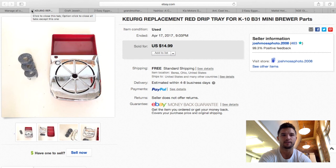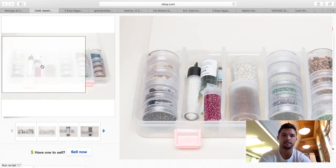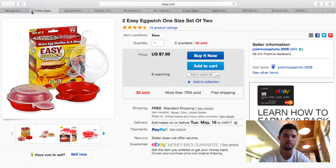So keep your eye out for Keurig parts. You don't have to have the whole Keurig. Even just the tray sells for about 10 to 20 bucks. So keep your eye out for those. Again, more beads, same lot, all profit, $14.99. More egg witches.